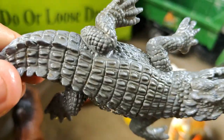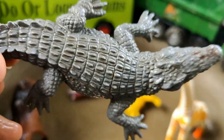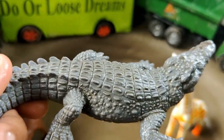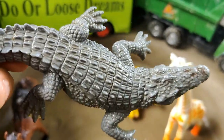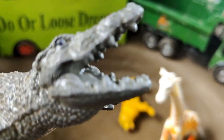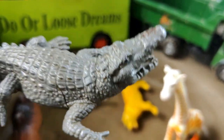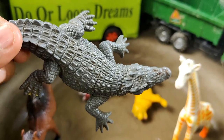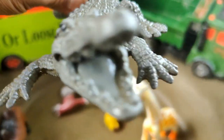Friends, look at this. There is a four leg crocodile. But we are very unique crocodile friends. But so nice, beautiful color. Friends, look at this. We are very dangerous. The crocodile live in water. So pick up the crocodile.